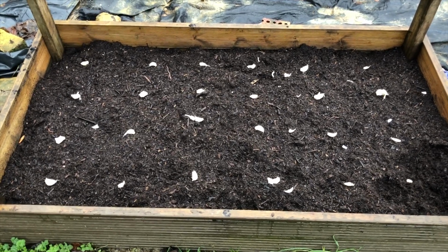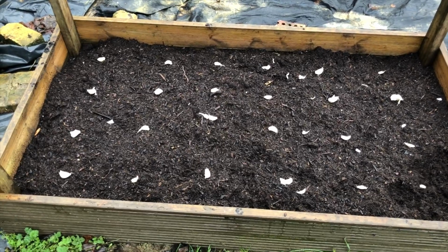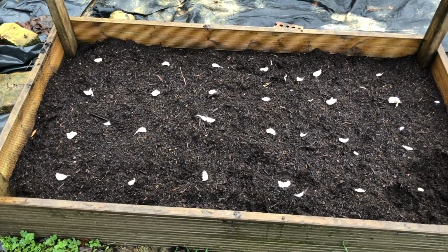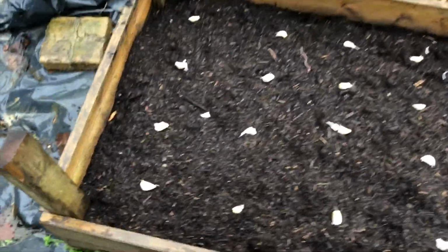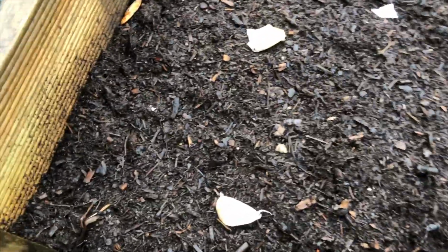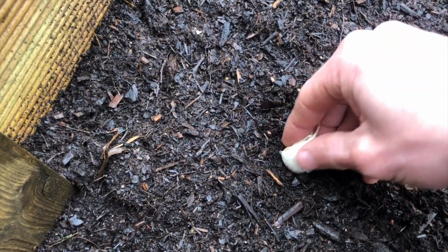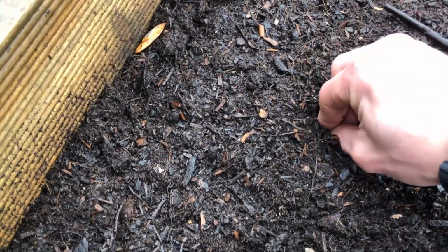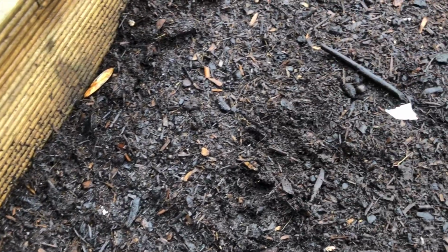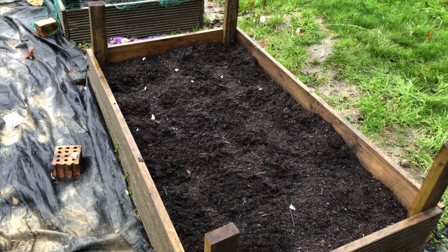So I've placed them all out, made sure I've got my spacing about right, and now I'm going to tuck them in the right way up, and they go about 3 centimetres deep according to the pack. So I'm just going to push them in. Put the pointy end at the top. I've got them all planted now.